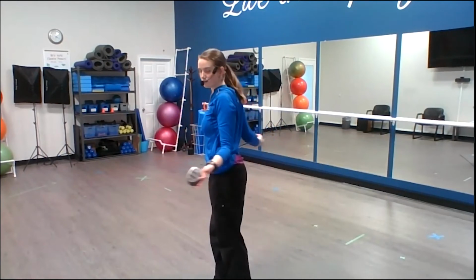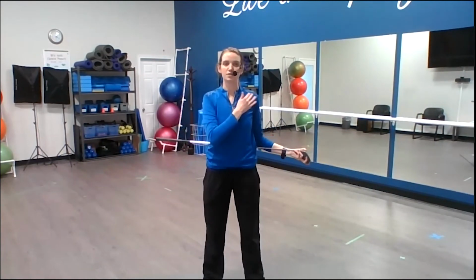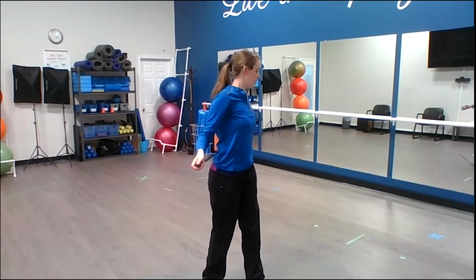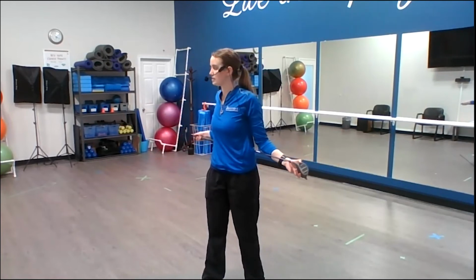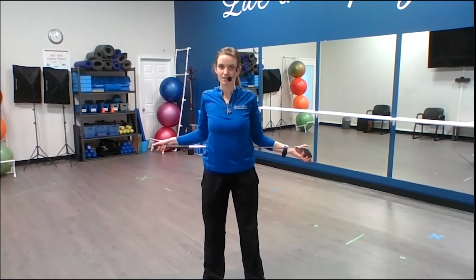I'm putting my club behind me, but if you find that's uncomfortable for your arms, you can always just cross your arms across your chest. Your feet are staying planted and you're just going as far as you comfortably can. We're not forcing this one, and holding it only for a few seconds, like so.